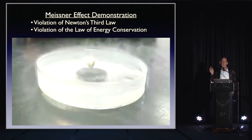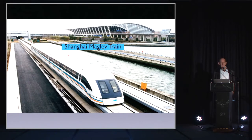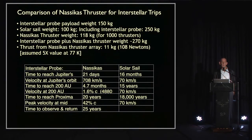So these are things we take for granted, but we shouldn't, because these are important phenomena that would change our concepts that we're being taught. And here's the maglev train in Shanghai. Thousands of people ride this every day, and they're violating the first law of thermodynamics routinely. So what I'm saying is it's not that unusual what's happening in the Nasica's thruster.